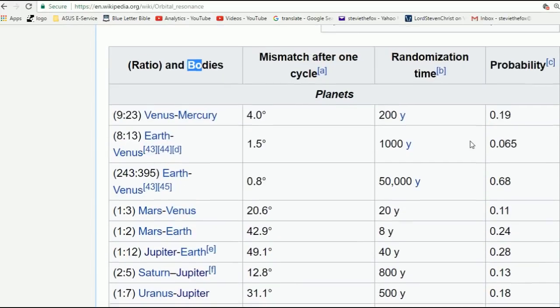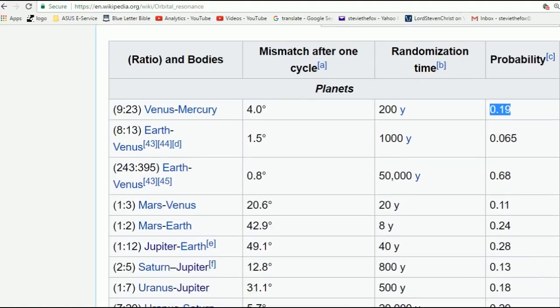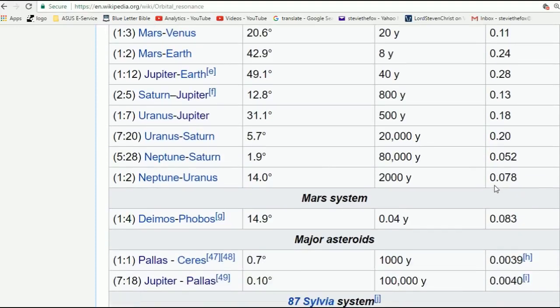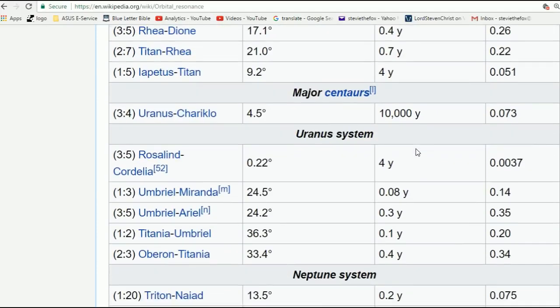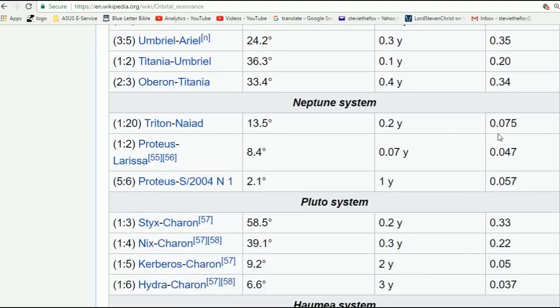And if you look to the right here, they have a column that says probability. And it's a very low number for all of these ratios: 0.19, 0.65, 0.68, 0.78. And so what they're saying is that this shouldn't be happening. Why are we having this orbital resonance? It's not probable. I mean, look at all these numbers here. Look at this one. They're so low.